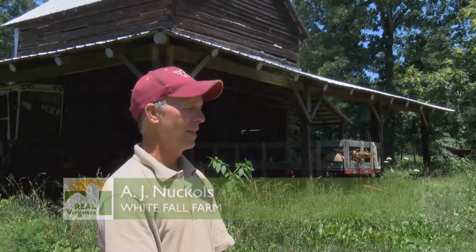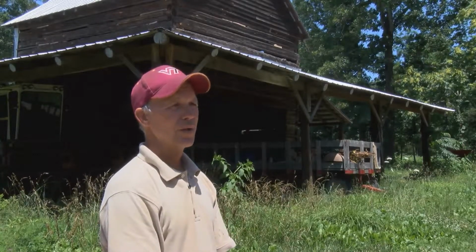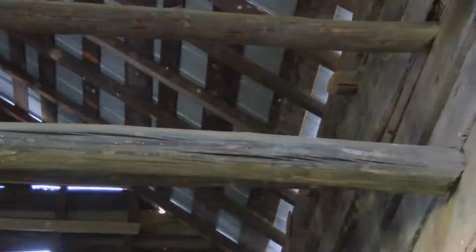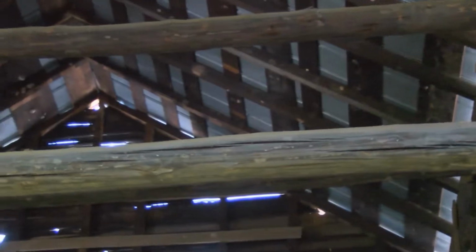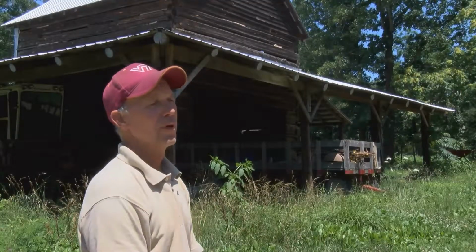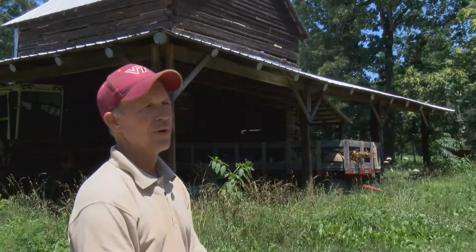It was only, I think, in the 1920s that they actually started harvesting it, pulling it by stalk position. These barns were built for cut tobacco, so the tier poles are wide apart vertically to hang whole stalks of tobacco. My grandpa said they put 1,200 sticks of tobacco in this barn.